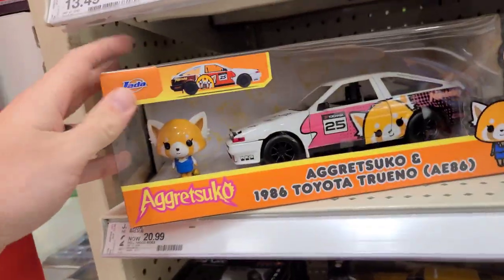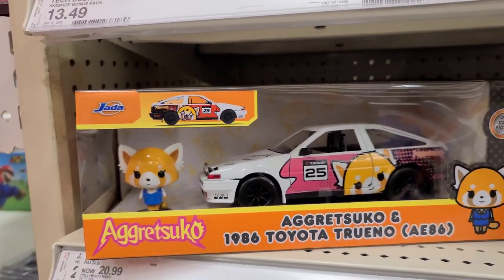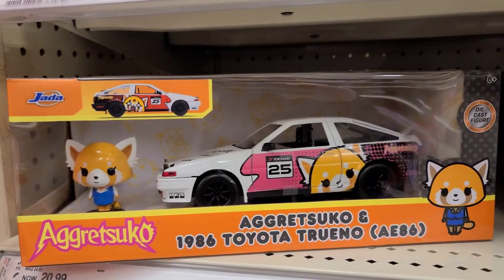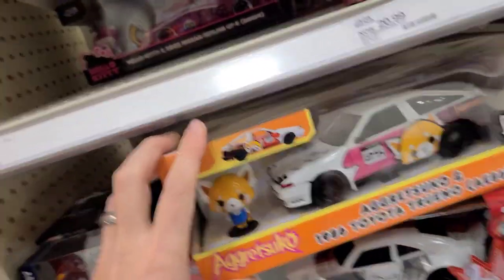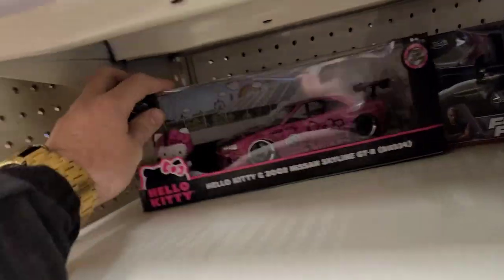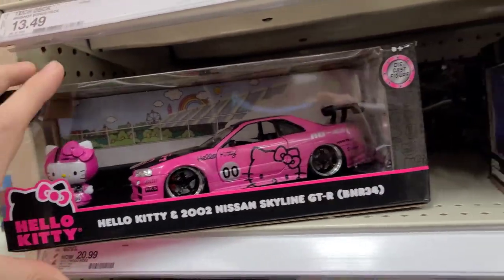And then you got Agri. I'm not even gonna try. Yoda. You got the Toyota Terreno. There's another Skyline. It's an R34 and an R35. Wow. Okay, super cool.